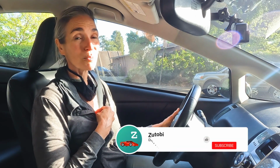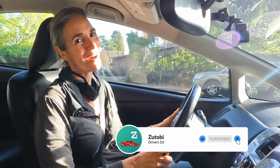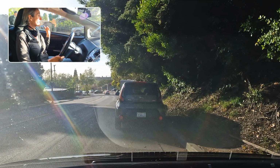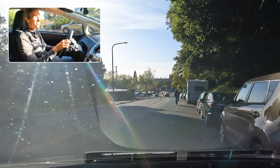So let's drive for the next few minutes practicing yielding to pedestrians so we can avoid one of the most common automatic fails. First, I'm going to yield to this bicyclist before I enter into my road.